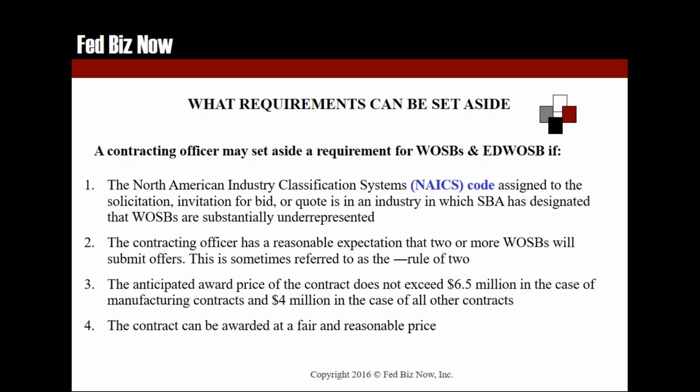So you need to position yourself. You need to understand why your pricing is a little bit different, and you need to be able to represent why your pricing may be a little bit higher. And you need to understand that the contracting officer has the authority to make that change and to accept your pricing, even if it's not the cheapest.